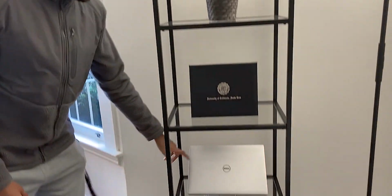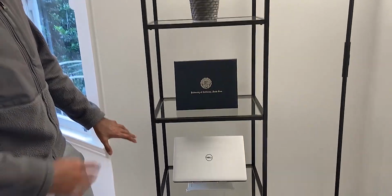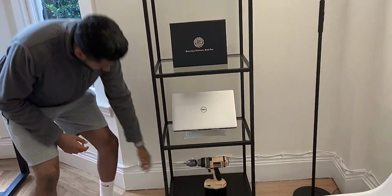This was one expensive piece of work, but as much as college is a scam, it does have some real value to me. It's part of my life. I spent 3 years there. Anyway, right below that I have my laptop. I'll get into my workstation in a second, but I just like keeping it here where it's minimal, it has a clean look to it, and I keep the charger right behind it, and then my drill.